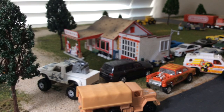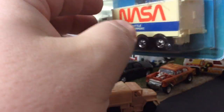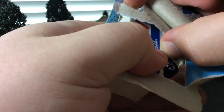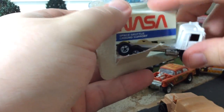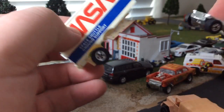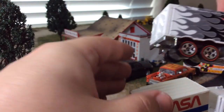And the next one, Highway Hauler, is also going to be a problem. I think it's doing the same thing. This was from 1986 from Workhorses, the NASA. Hopefully the box isn't as faded as the blister. It looked like it was yellowing pretty good. See, this thing is the same problem. But there's your retool of the Highway Hauler.